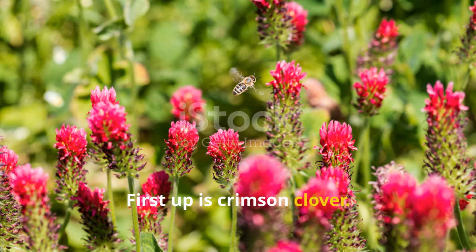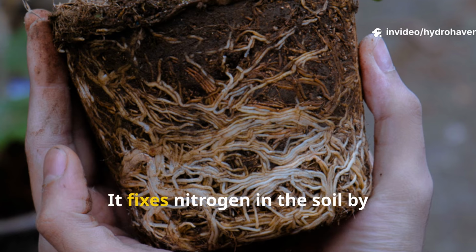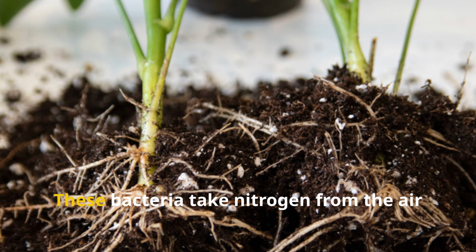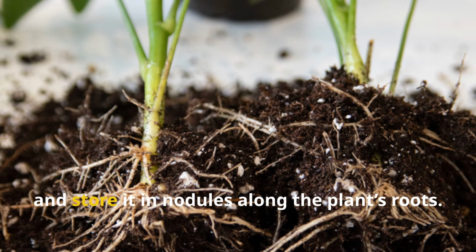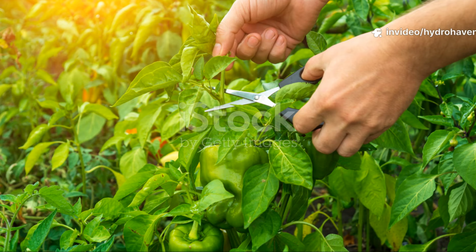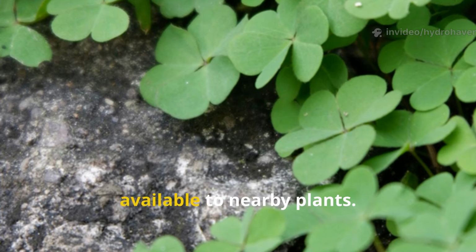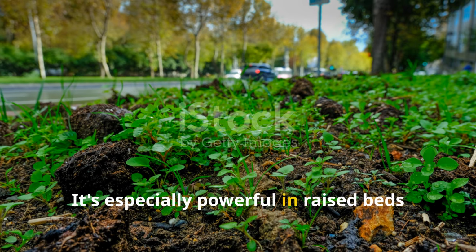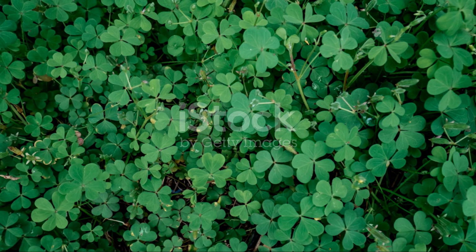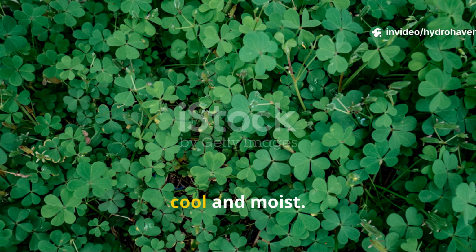First up is crimson clover. This beautiful red-flowered cover crop is more than just eye candy. It fixes nitrogen in the soil by partnering with specific bacteria in its root zone. These bacteria take nitrogen from the air and store it in nodules along the plant's roots. When clover is cut back or dies off, all that stored nitrogen becomes available to nearby plants. It's especially powerful in raised beds or container gardens, where nutrients can get depleted pretty quickly. Even better, it suppresses weeds and keeps the soil cool and moist.